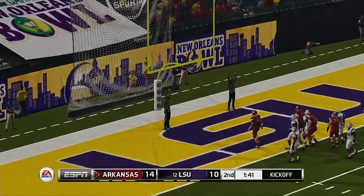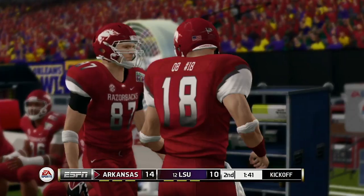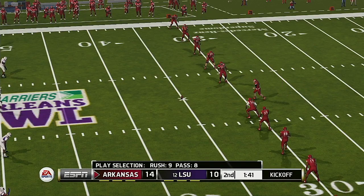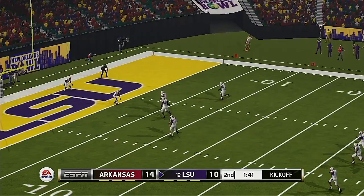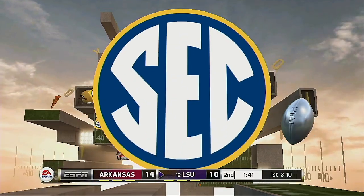He splits the uprights with the extra point. Arkansas kicked this one off. Excellent kick. This one's going to be down in the end zone for a touchback.